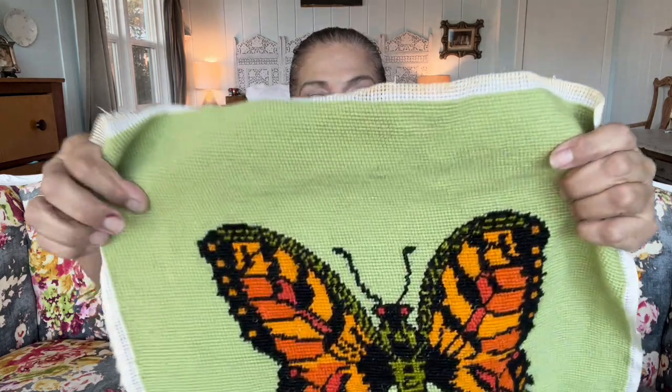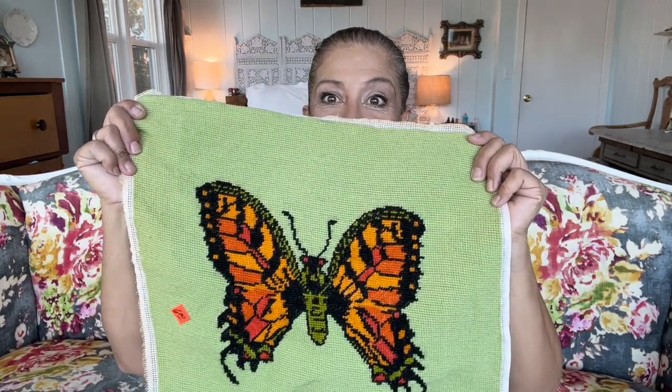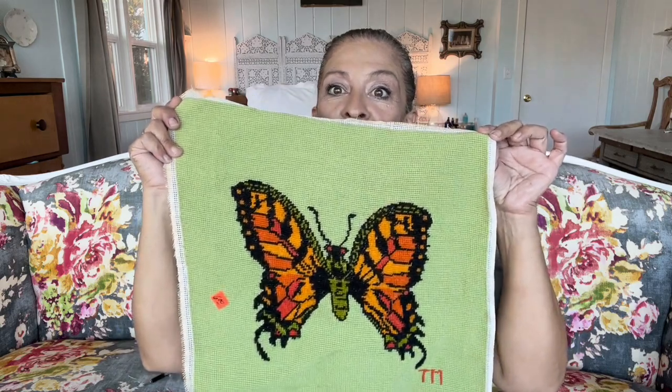It is this needlepoint butterfly. Butterflies are really hot right now. I'm going to say this one was probably done in the 70s, but look how cute it is. It's ready to go for a pillow. I think it is adorable. This one will go online and I think I'm going to put maybe like $30-$35 on it.